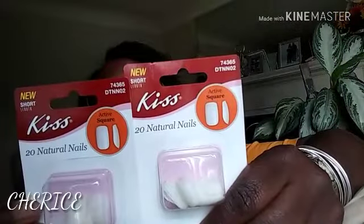And then I got two in the natural look. So, I got two of these, and the short. And these are the square nails. So, I got two of those. So, I'm going to put them on and I can polish it myself.